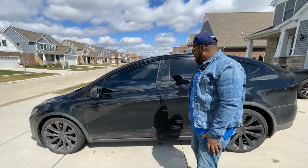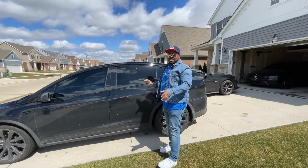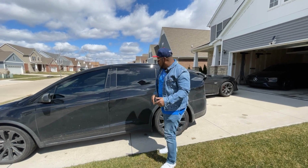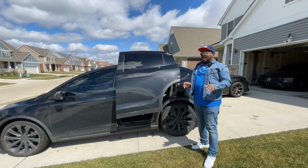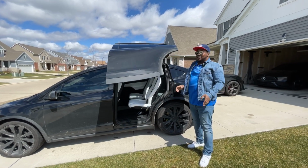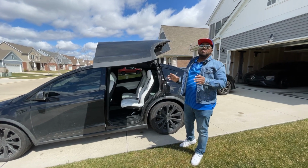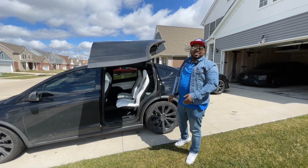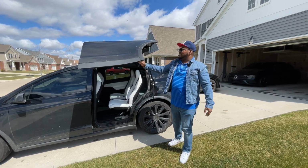To me, this car is gorgeous. A lot of people think it's like a minivan or something like that. They're not really paying attention to it till you open the doors up on it. And then people just like, wow, man. They be like, what is that? You know, because a lot of people still ain't really up on the Teslas yet. When they see the door go up, they're amazed at how it looks, because usually you see that on exotic cars and stuff like that.